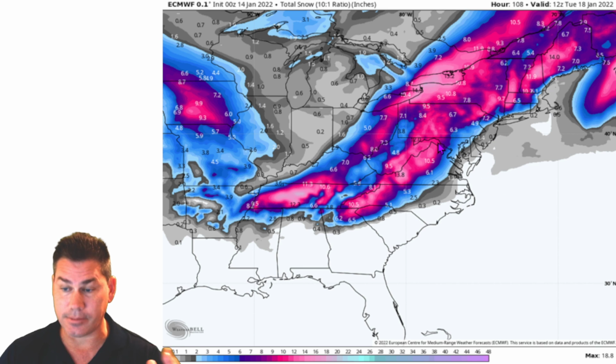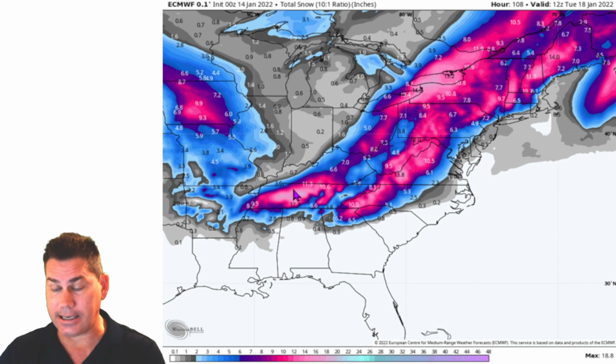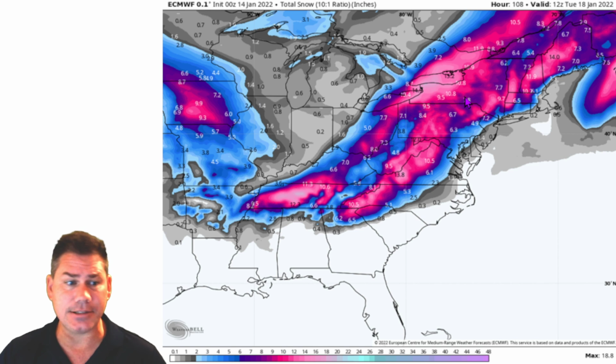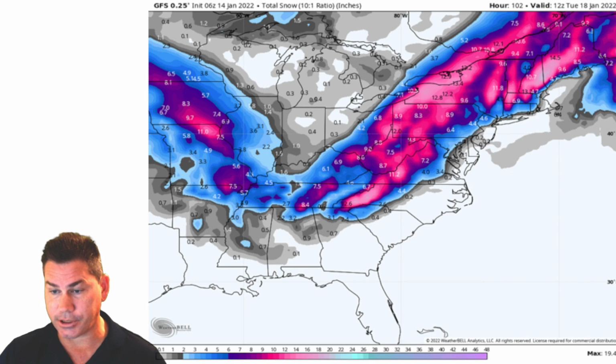But the main system is going to be well inland for sure, with very high snow amounts of easily 8 to 12 inches anywhere you see in these pink areas. And then again, isolated amounts of 8 to 24 inches, over 2 feet in isolated amounts. Somebody's getting 2 feet of snow in the Northeast from this system. I'm not sure who it is right now, but somebody's going to be getting it. That is the dynamics of what is on the table from this particular system.